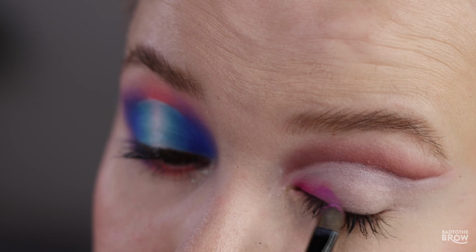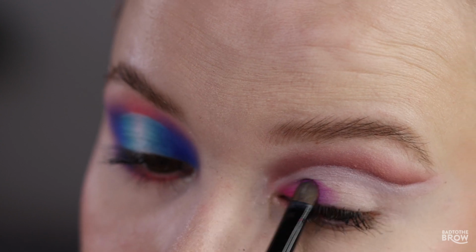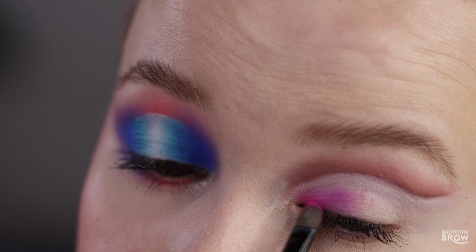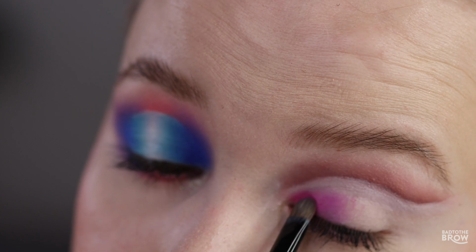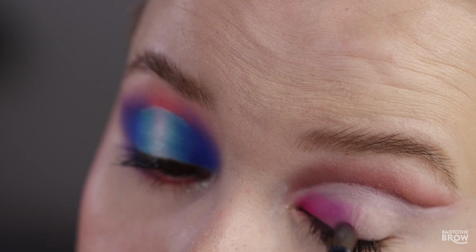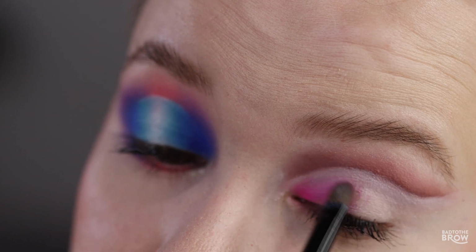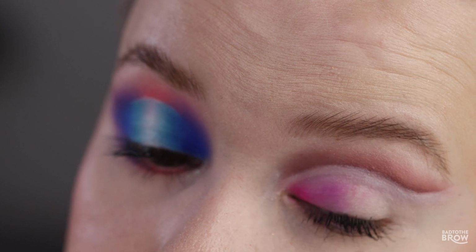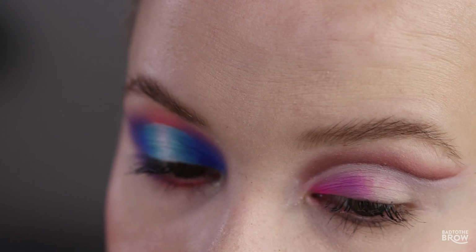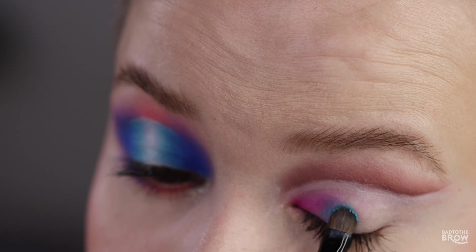Taking Curious and putting it right next to it. I feel like they're gonna be kind of similar. Going back in with Fusion. Yeah, so far I really feel like that thin formula just for me doesn't usually like to layer too much. Going back in with the purple. Next I'm going in with Perplex.